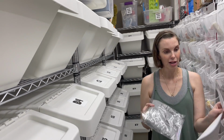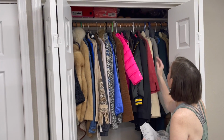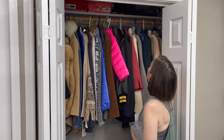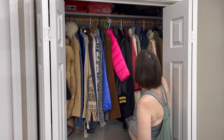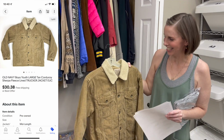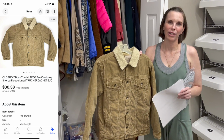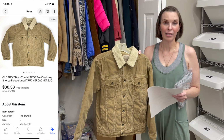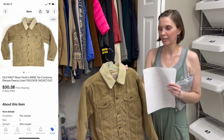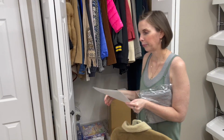Next up is out of this closet. We got this item in the Goodwill bins. Oh, that's really in there. And it's this. Our coat closet's pretty stuffed. It's this youth Old Navy corduroy trucker jacket. We paid 61 cents at the Goodwill bins, and it sold for $30.38. Next up is in the other room.